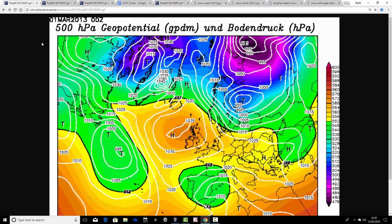But now we get to the main point of the video, which is spring and summer. Huge contrast between the two seasons. So we begin on the 1st of March with high pressure centred over the top of the UK. Now this is a very cold month. March 2013 has a central England temperature of 2.7. It is famously the coldest March since 1883.